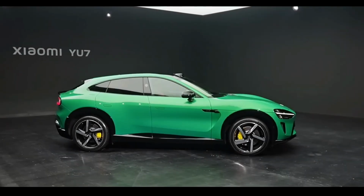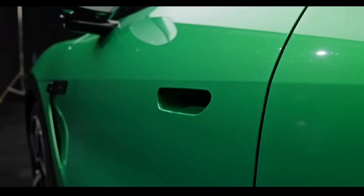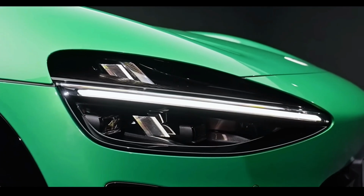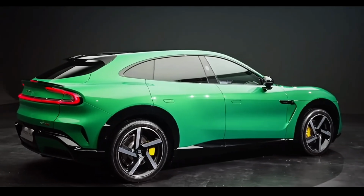Measuring nearly 5 meters in length with a 3-meter wheelbase, it's a full-sized SUV that manages to look sporty and sleek. You've got flush door handles, a sleek front fascia with LED matrix headlights, and a horizontal LED light bar at the rear. It clearly takes design cues from high-end brands but keeps Xiaomi's minimalist identity.